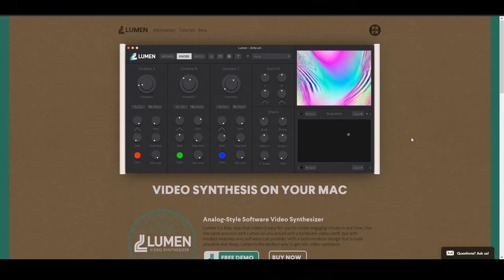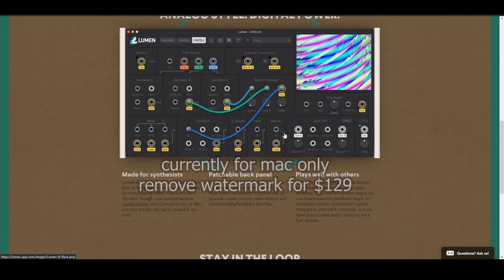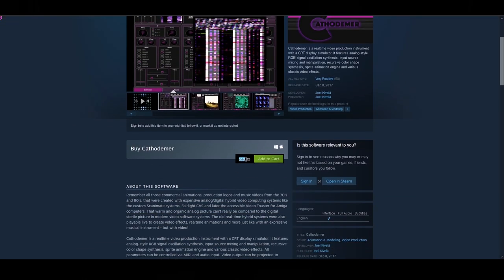By the way, if video synthesis sounds like your thing, but you're not prepared to spend hundreds of dollars, there are a few software video synthesizers you can run on your PC. One of them being Lumen by Paracosm, which costs a little over $100, and the other being Cathodimer, which is just $20 on Steam. I've used both software in combination with my analog gear using downscalers.